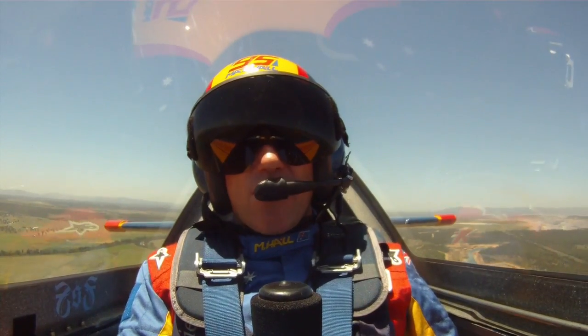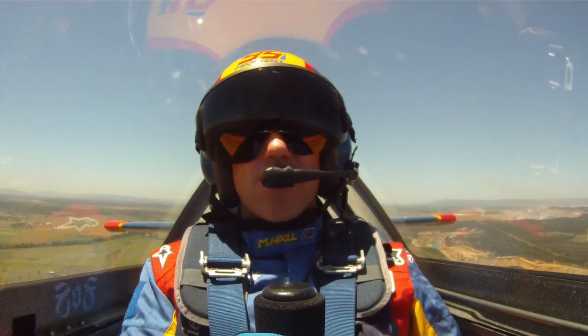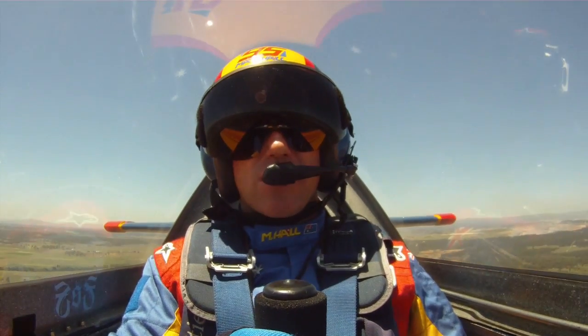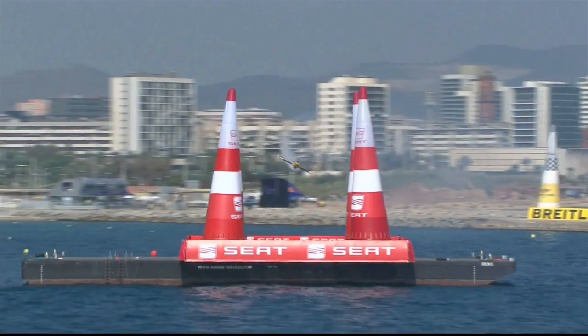Now, some of the gates are red. When I go through a set of red air gates, it means I've got to be knife-edged either left or right. What I do there is I raise the nose slightly, and then I roll to a 90 degree angle of bank, and then roll straight back to level flight again. That's how I get through that 10-meter gate.